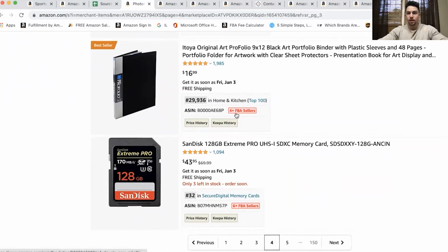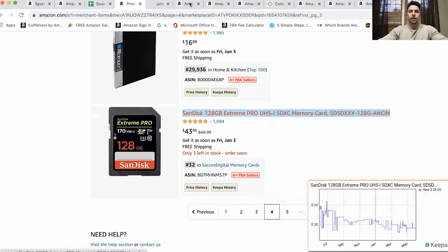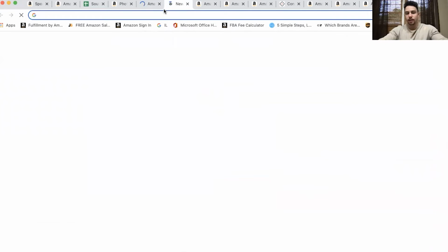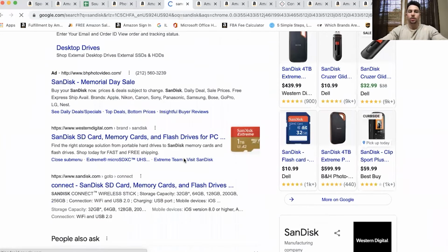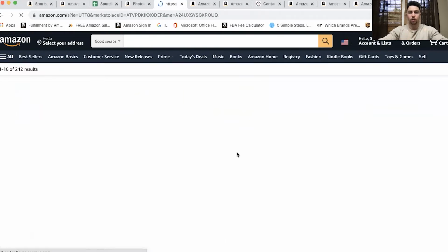Price point 17, 4+ sellers on the listing, price point 43, 6+ sellers on the listing. So, something like this, a brand that's a little bit larger, SanDisk, maybe I don't reach out to the brand directly, but rather I go through a distributor. Just because I preach reaching out to brands doesn't mean I don't work with distributors. If the brand is not available to work with directly, do consider working with distributors.